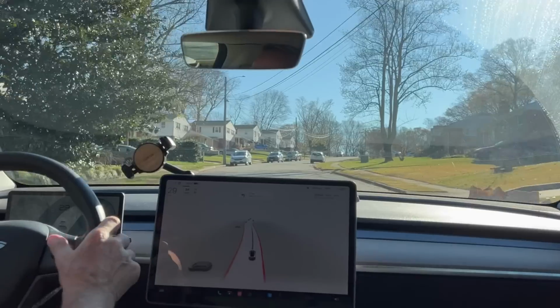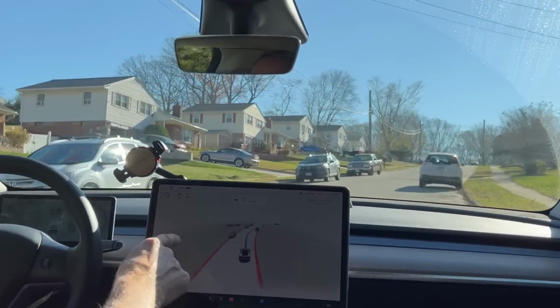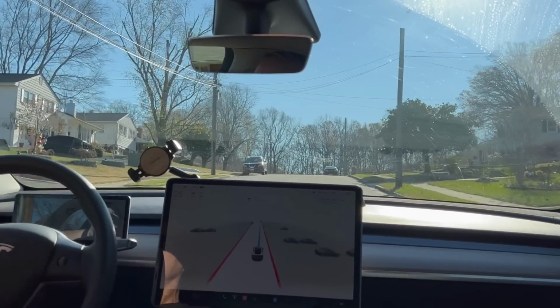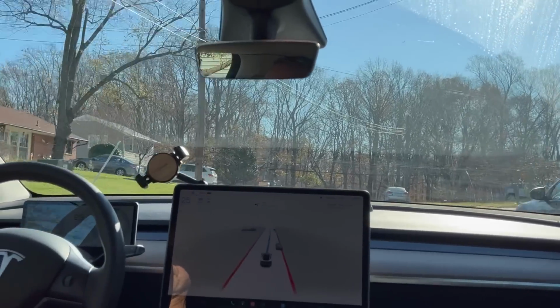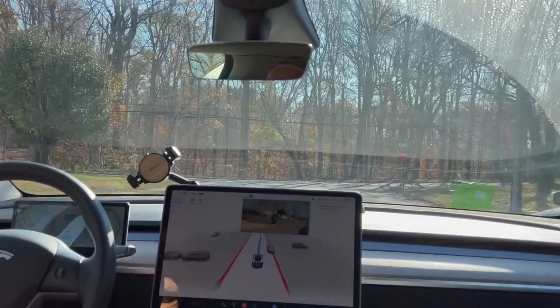Okay, and we should go around the car. So notice it's visualizing all of this stuff. Let's see. Make sure this is still recording. Always good. Yep, okay, still recording. I don't know why my phone just decided to crap out like that. It was recording, and then it was like, nope, no more.